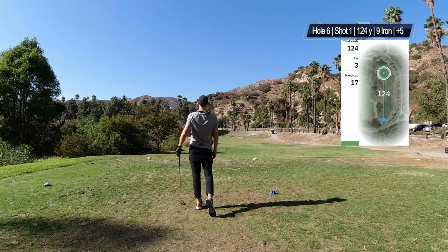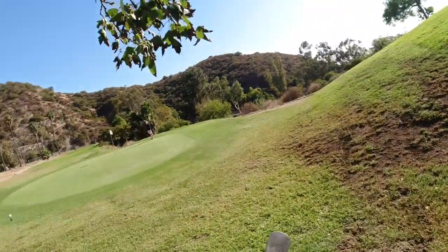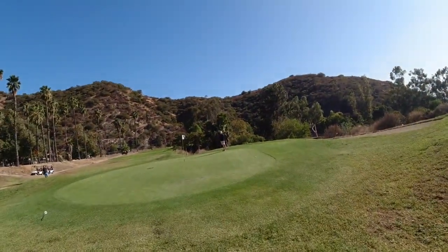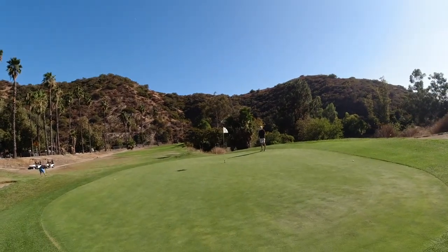Good. Oh, another ball. Couldn't really film my second shot because of the angle, but I was here. I just randomly chipped it out. It's on the green. Oh, nice! He just holed it from the bunker.